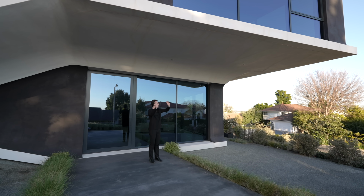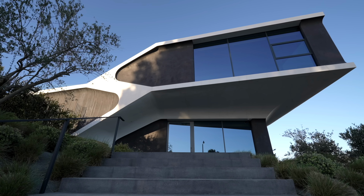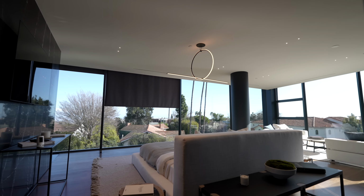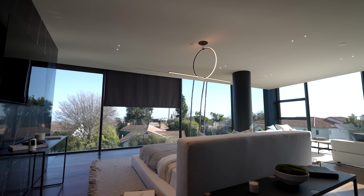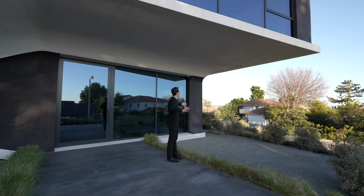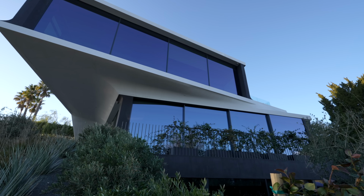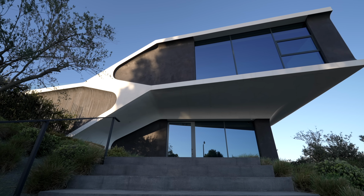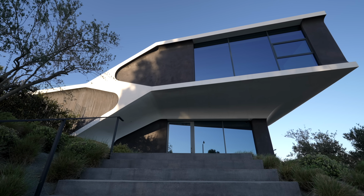Above me, this entire cantilever is actually your primary bedroom suite. When you're in there, it feels like you are floating, and of course, we'll see it later on in the tour. I'm a huge fan of the exterior architecture. Like I said, it's very futuristic. It looks like a spaceship right here. I'm serious. I've never seen something quite like this.